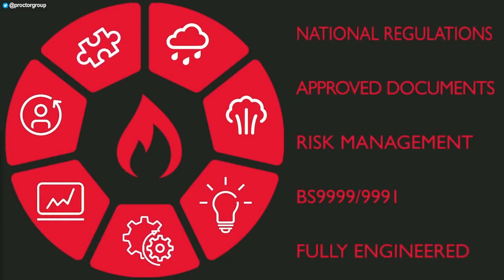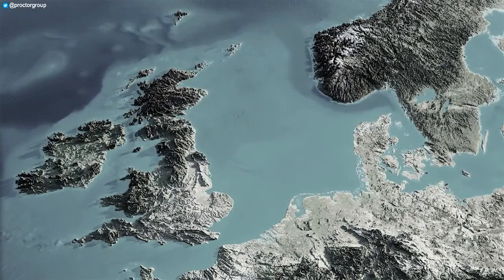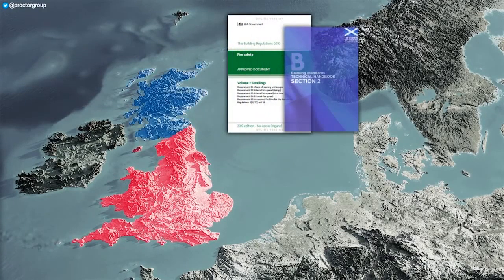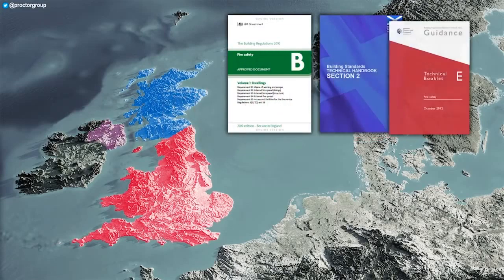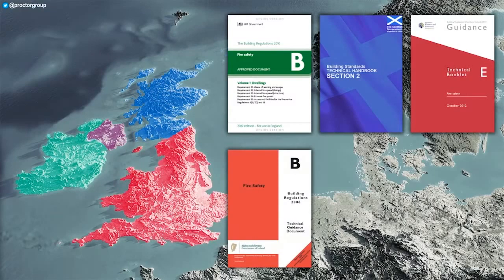The latter two are considerably more project-specific methods, so today we'll mainly consider a regulation-based approach, which is by far the most widely acceptable and the closest thing available to a standardised method. In the case of fire, that means Part B in England and Wales, Section 2 in Scotland, Part E in Northern Ireland, and Technical Guidance Document B in the Republic of Ireland. As always, there are some differences which we'll highlight, but we'll try to keep as broadly applicable as we can.